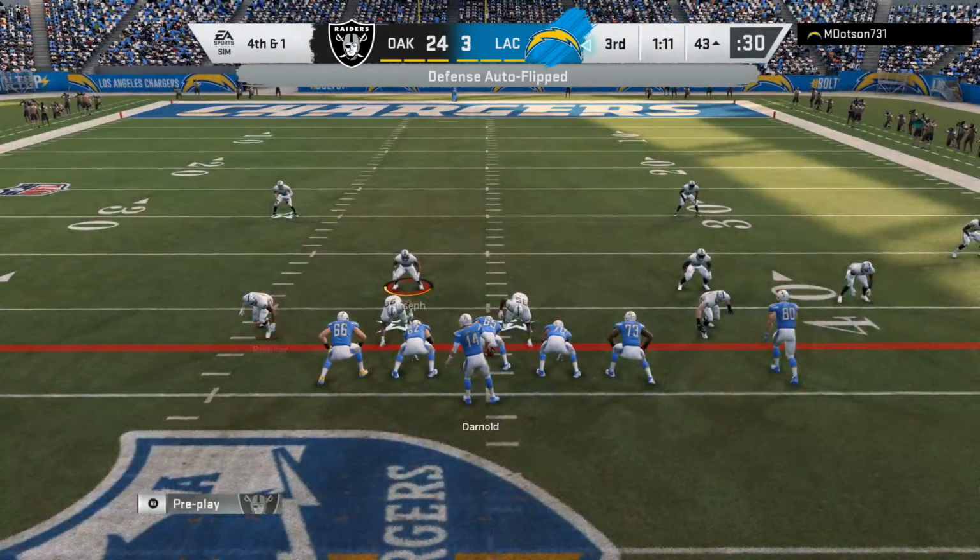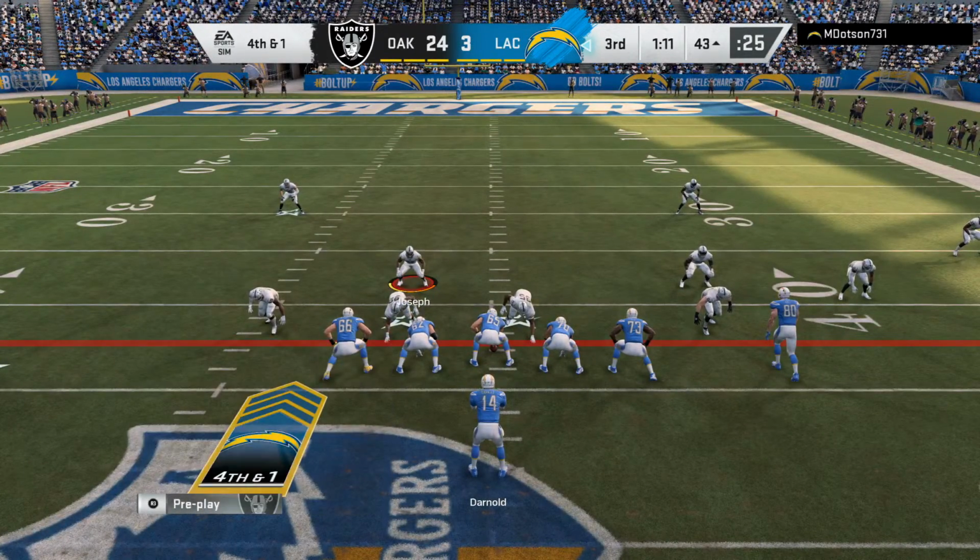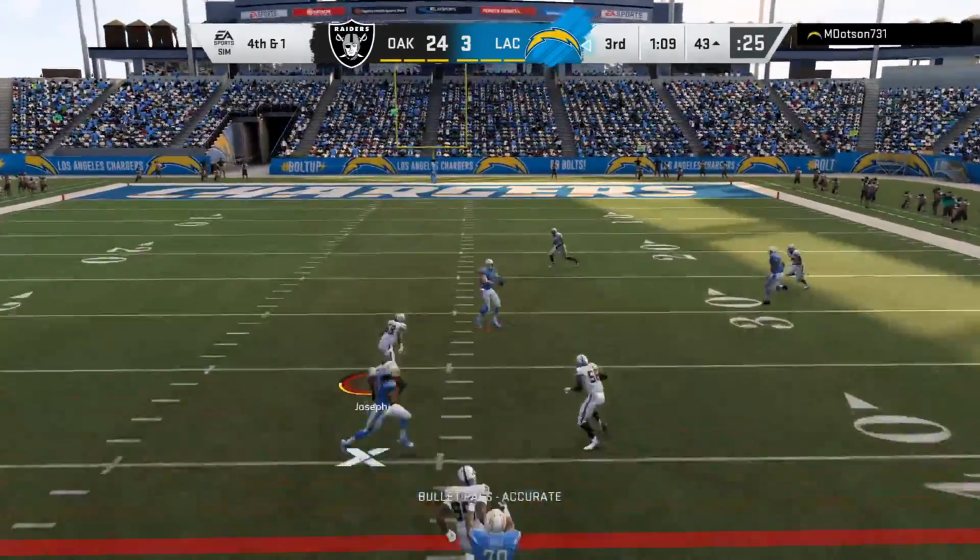Still just the 3rd quarter, but they've got to make something happen. I think they know that. They're going for it on 4th. And here we go on 4th.